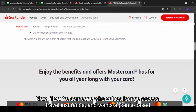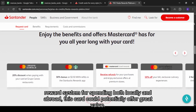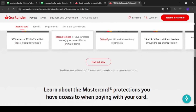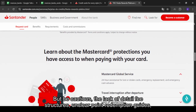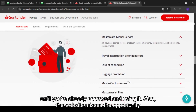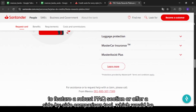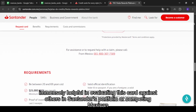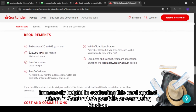Now, if you're someone who values lounge access, travel insurance, and wants a points-based rewards system for spending both locally and abroad, this card could potentially offer great value. But be cautious. The lack of detailed fee structures, unclear point redemption guides, and minimal visual breakdowns could make it hard to fully understand the card's worth until you're already approved and using it. Also, the website misses the opportunity to feature a robust FAQ section or offer a side-by-side comparison tool, which would be immensely helpful in evaluating this card against others in Santander's portfolio or competing Mexican banks.